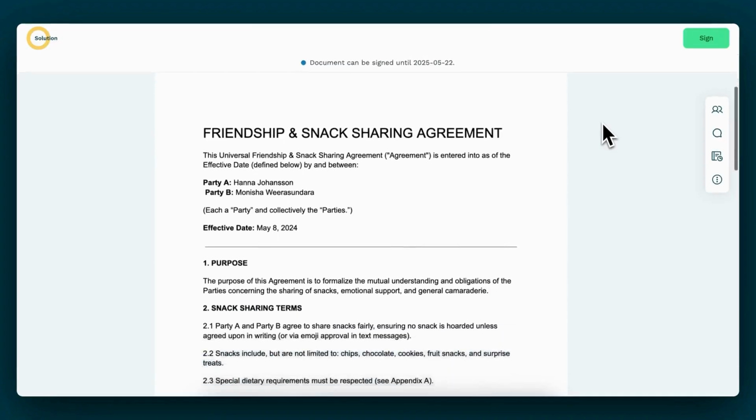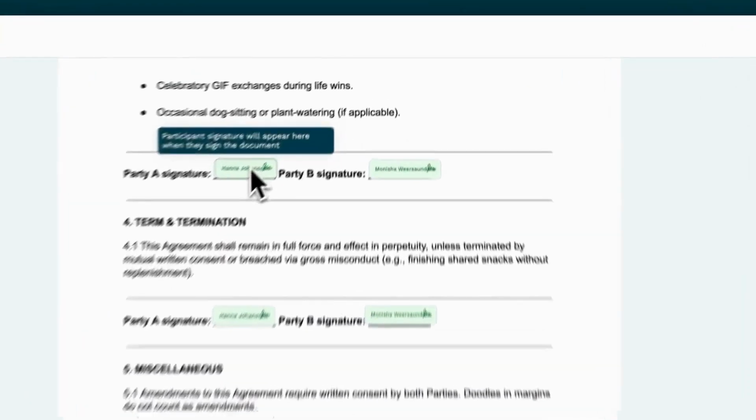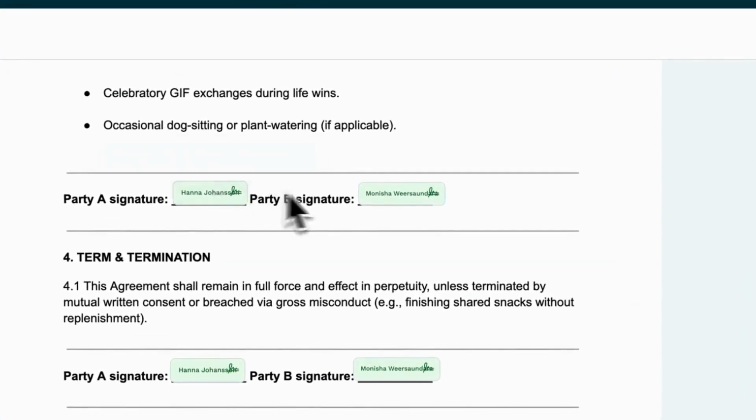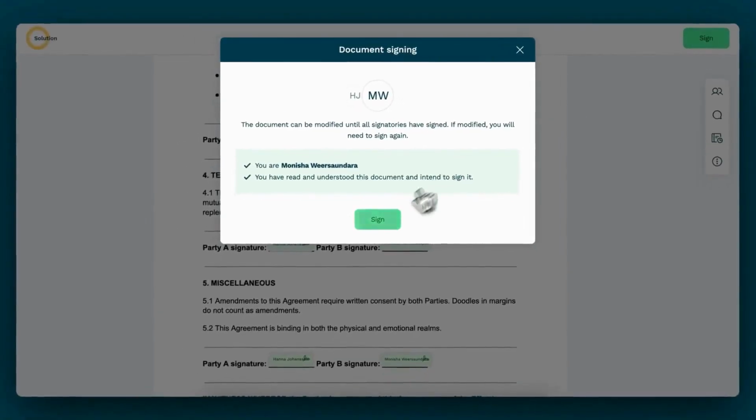OneFlow also tracks key dates, like when a contract is set to renew or expire. You can set it to send you reminders so you never miss a deadline, or accidentally let a contract auto-renew without noticing. It's like having a digital assistant and filing cabinet in one.